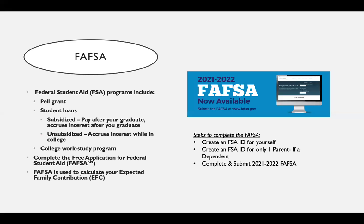If you are a DACA student or are undocumented, then you are not able to apply for the FAFSA, and you will need to rely on other types of financial aid in order to go to college. And so the last thing, once you've created those FSA IDs, then you can start your FAFSA application.